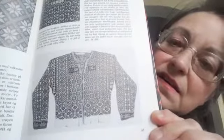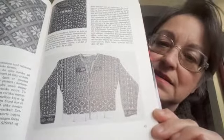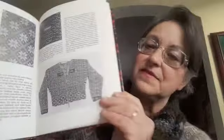Anyway, I'm going to look through this book and maybe get some ideas about what to do with all this yarn. Okay, here is one of the vests. We're getting to the area where I was, oh yeah, this is it. Look at this. This is a piece of art. Look at that vest. It's amazing. I would love to make something like that and then wear it. So great. So what have I been knitting? Okay, those are my plans, my dreaming time.